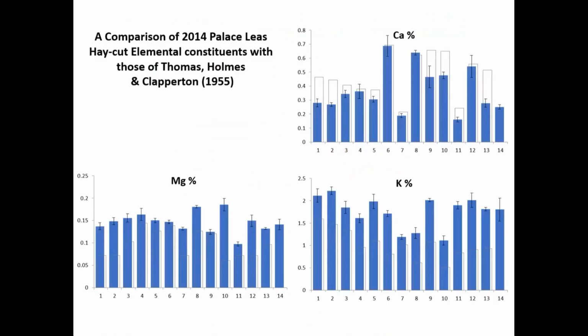Okay, we have a paper by Thomas, Holmes and Clapperton, who did a chemical analysis on the pooled vegetation biomass of each of the plots in the early 50s. And they presented a paper, in the Empire Journal of Experimental Agriculture. I don't think that's running anymore now, in 1955. They used plant material from all 14 plots, and in the 50s they must have analyzed it using wet chemistry techniques. Today, of course, we've got atomic absorption, ICP analysis, much quicker and much easier, of course.